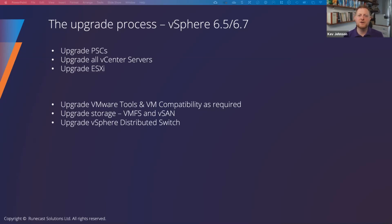Upgrade the vSphere distributed switch. So VDS is super important to a lot of organizations, and one of the benefits of VDS 7 is it can now be used to back NSX. So you no longer need separate switching for NSX virtual switches.